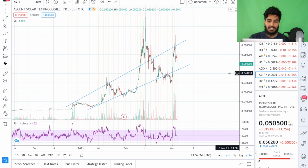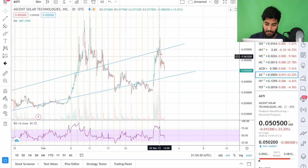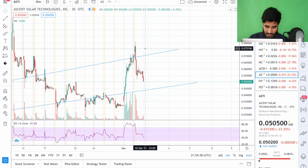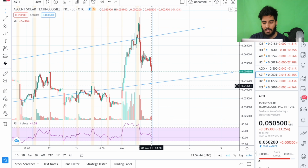Next stock of the day, we're looking at ASTI on the 30-minute time frame. So again, this one has been trading like butter. Once we had our extraordinary 100% day, it's very rare that you see a green day followed by such a big green day. And so we did get our cool off here, and you can see right here, we just came down, got rejected, came down, and now we are trying to find a bottom on this stock.